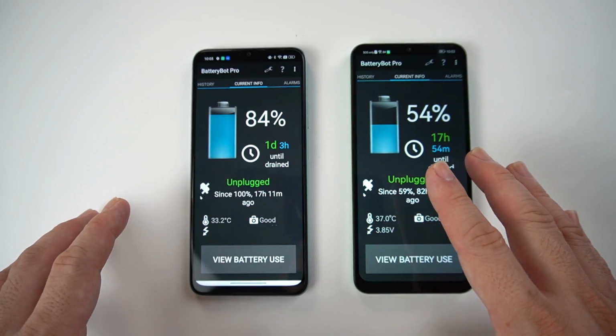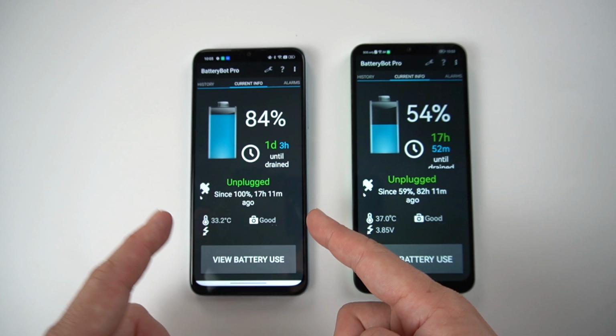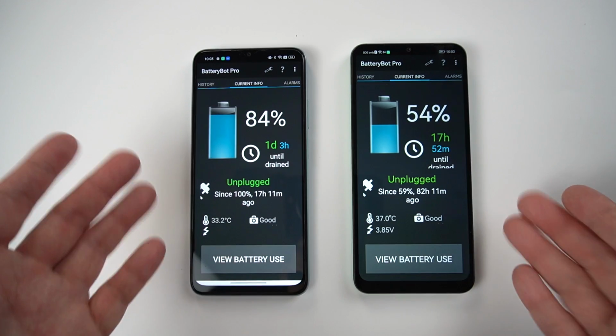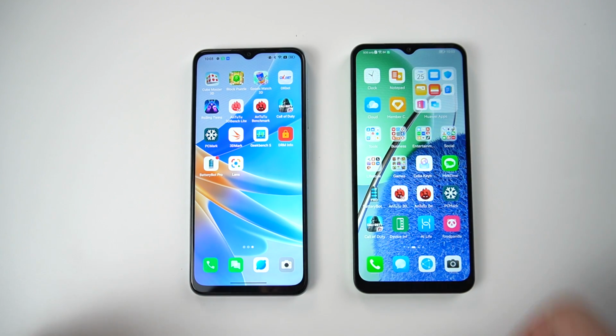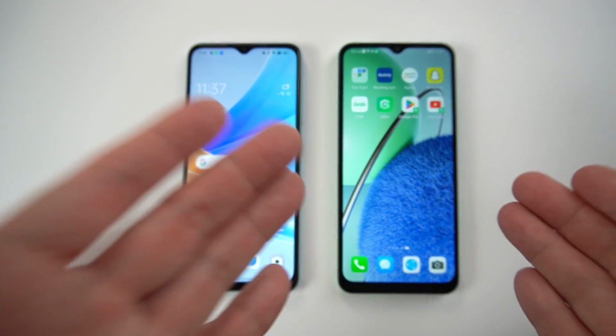So pagdating naman sa charging time, doon medyo malayo din. Si Oppo A17, it took around 3 hours to charge. Ito naman, from 10 to 100, it takes me just around an hour and a half to finish the task. Pagdating naman sa battery endurance, both wala kang problema. Kayang-kaya naman nila tumagal ng 1 whole day. Guaranteed.